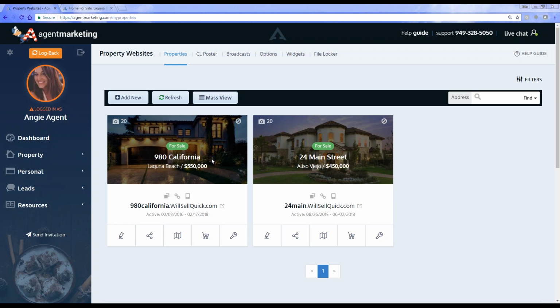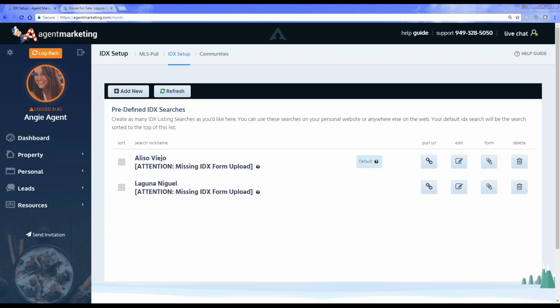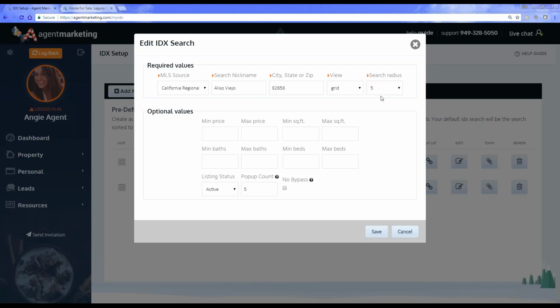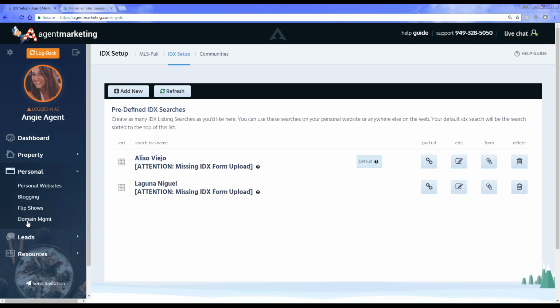For the IDX, we have it to where it shows the active listings, and then you can choose on the settings. It will give you an option under the setup tab to show the listing status. You can do active or sold only. If you want to do active and sold listings, what I recommend doing is creating the community pages. If you've purchased a domain, that's going to be under your personal tab and under domain management.